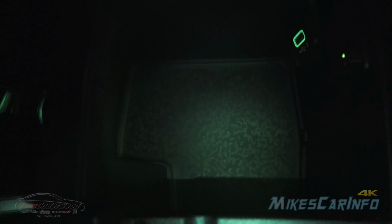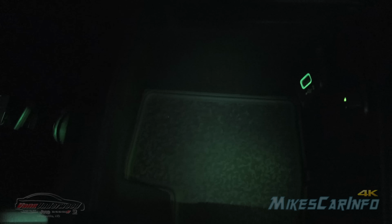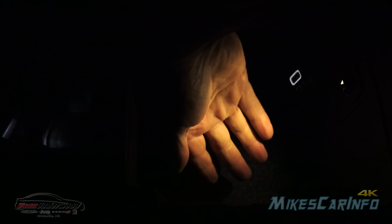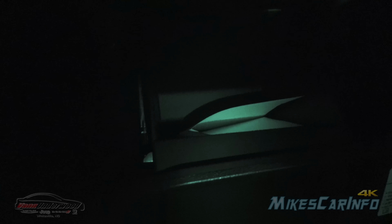I'm going to look under here, because it's all dark. There is some light in here. So this is the compartment. There's a backlit USB port, and then there's a light in here. So let me turn the night vision off, and hopefully you can see. Put my hand in there so it'll focus. So there's some illumination in this compartment. Then you have the backlit USB port there. Glove compartment is dark, so there's no lights in that.